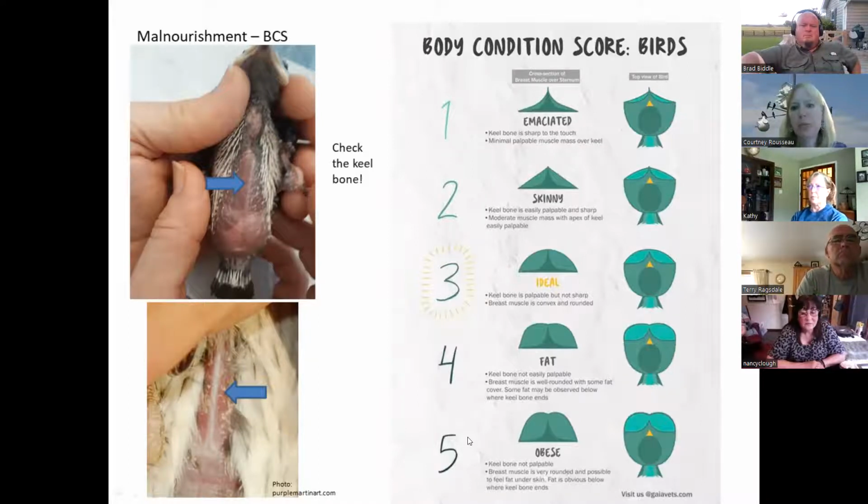So a bird that's rated a 5 would be morbidly obese, and you wouldn't even be able to feel the keel bone at all. And this would rarely happen in a martin. Usually when you have a jumper situation, it's going to be more on the range of a 2 or a 1, depending on how long they've been in a poor situation. So you may see in a 1, that bird is very close to death. They have almost no muscles on the side of that keel bone, and it feels very sharp in the top of the bone here. And a skinny bird still has a little bit of fleshing on either side of the keel bone, but you can still easily feel it, and it feels sharp. And ideal is what we're looking for here, number 3. And a healthy nestling is going to be around this point here. When they get to be fledge age, sometimes they do lose a little bit of weight, and that is normal. And I will show you on a scale later on what that looks like.